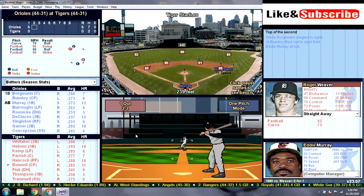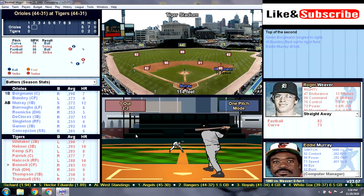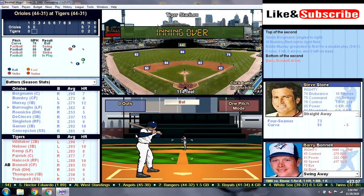So 1 down, runner at first for Eddie Murray. Murray grounds it to Thompson. Will that be 2? It is 2. So a double play. We're out of the inning. And we head to the bottom of the second inning.